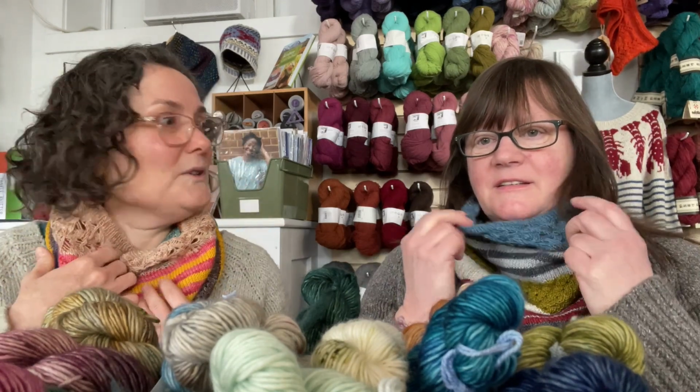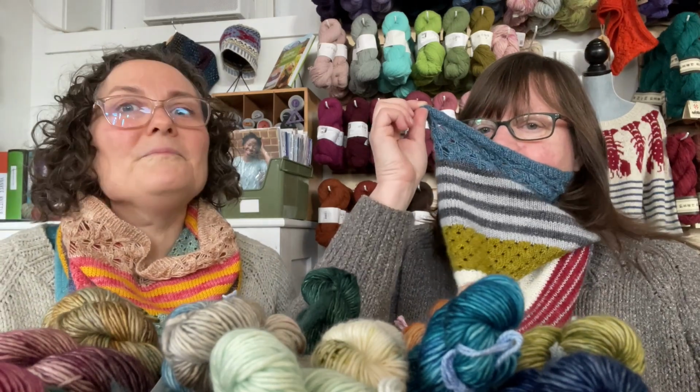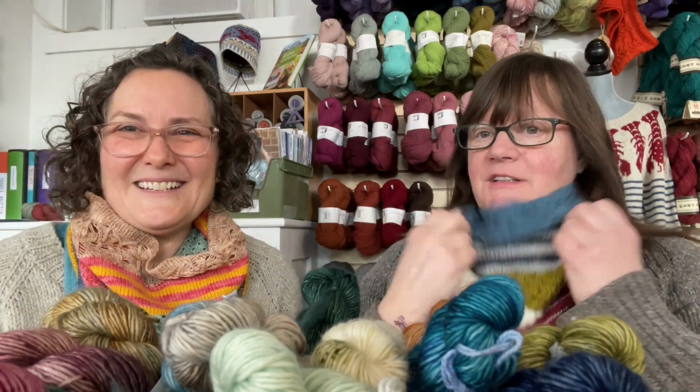The story is that one of our customers, Patty, was in the shop wearing this really cool cowl. Both of these are hers, and she's generously lent them to us. We were like, what is that? That's so cool. And she said, oh, I love this. I've got 2 of them. It's such a fun pattern.